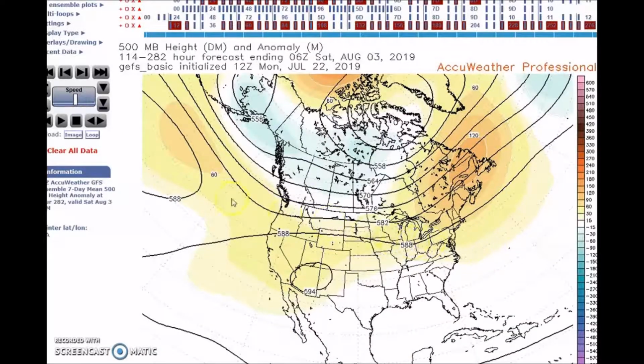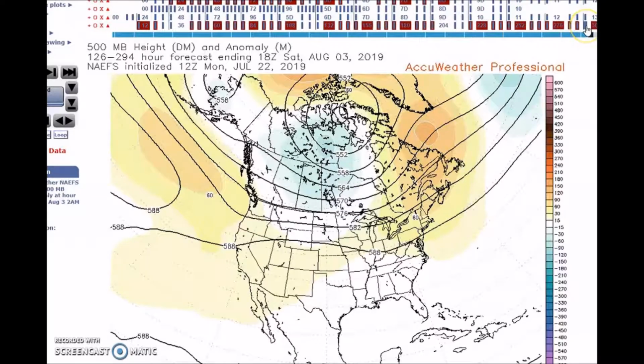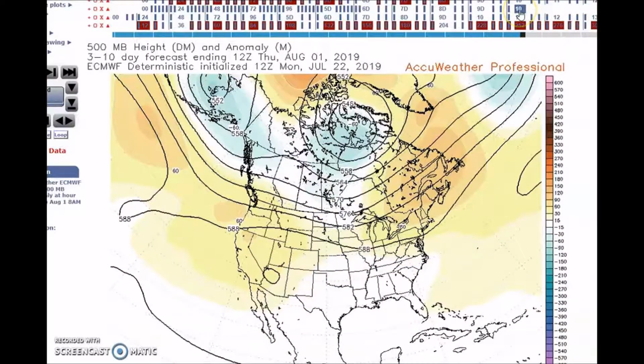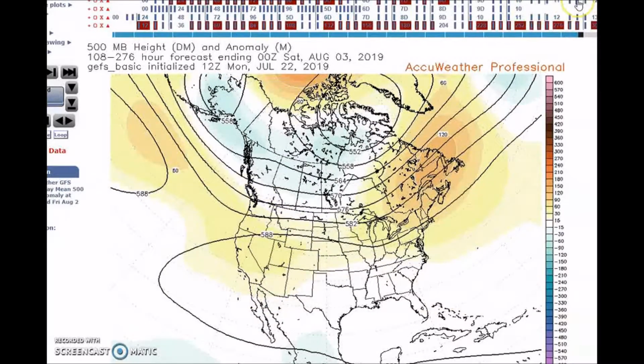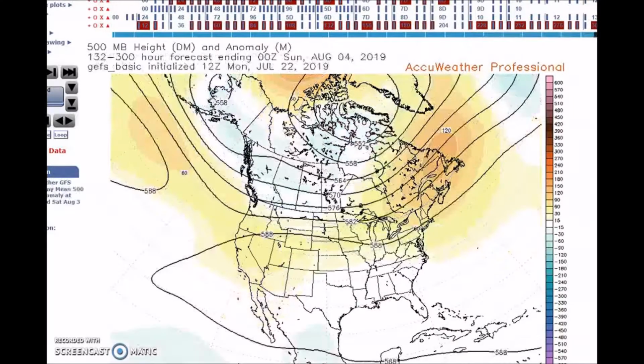Now, as we get to the period for August 2nd to the 6th, you can see here the westerlies remain across the northern border, with the broad ridge covering much of the nation. But models are showing differences in the strength of the ridge here. This is the GEFS, but we'll look at the other models. This is the NAEFS, the European deterministic, and GEFS, which show a weaker ridge. So the pattern kind of flattens out.